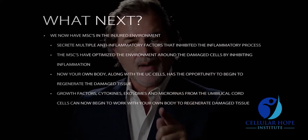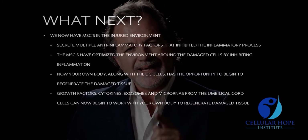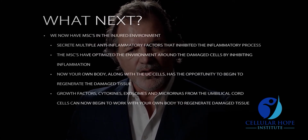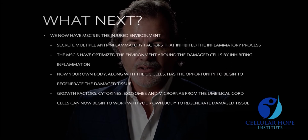Now your own body, along with these umbilical cord cells, has the opportunity to begin to regenerate its own damaged tissue. These growth factors, cytokines, exosomes, and microRNAs from these umbilical cord cells can now begin to work with your own body to regenerate this damaged tissue. So we know that we have the stem cells.